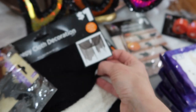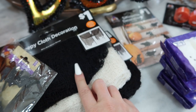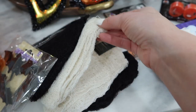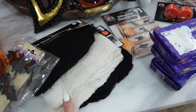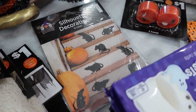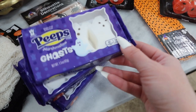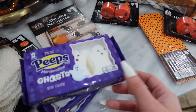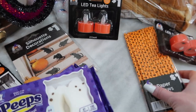These were at the Dollar General. And I got some creepy cloth because you can always use creepy cloth. And for a dollar, you can't pass it up. So I got two white, two black. I got these cute little mice silhouettes. And my favorite, ghost peeps. So adorable. Got some little tea lights for my ghost.